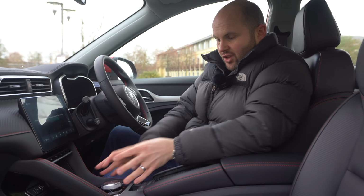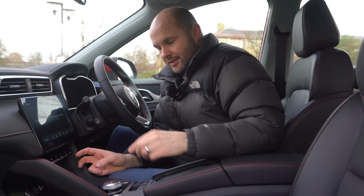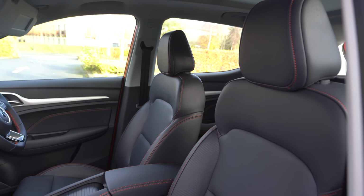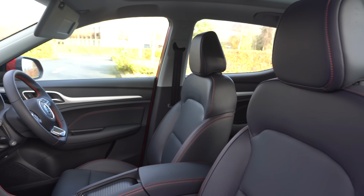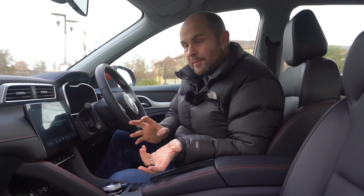There's an armrest. This centerpiece with the gear selector hasn't changed, as really they have the modes for sport and how you do your regen. There's 3 levels of that, by the way. Almost one pedal driving if you go to the most severe. The steering wheel hasn't changed. I think they were happy with that.